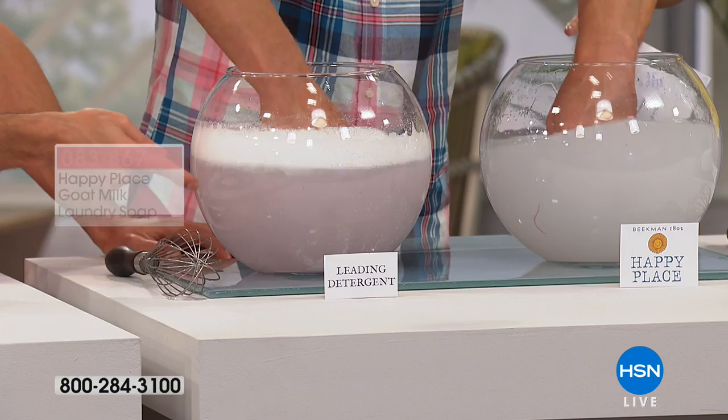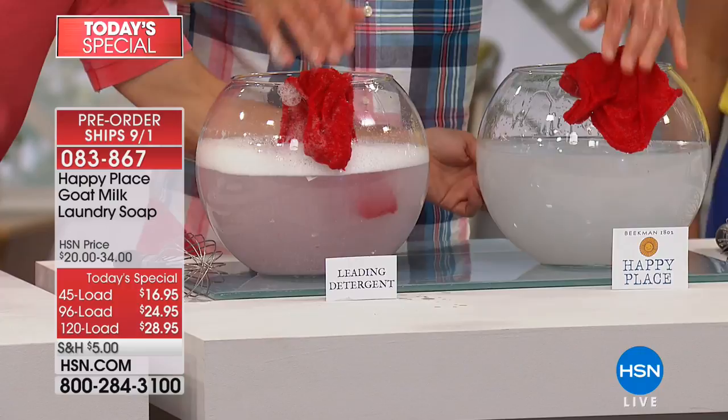Wow, so after one load of laundry, your shirt could be one shade lighter. But look at Happy Place. Happy Place is the same color.